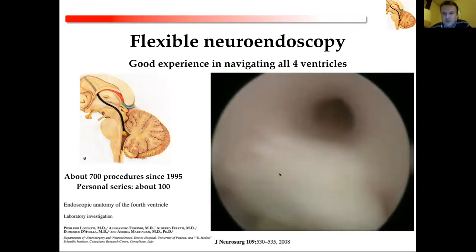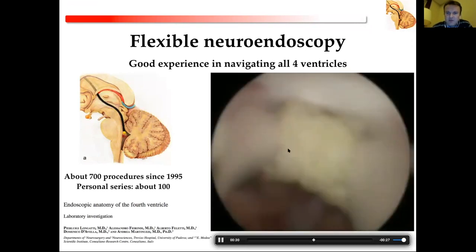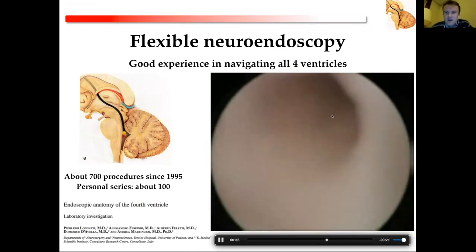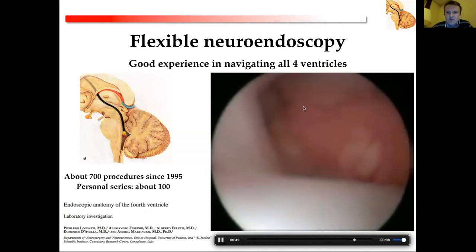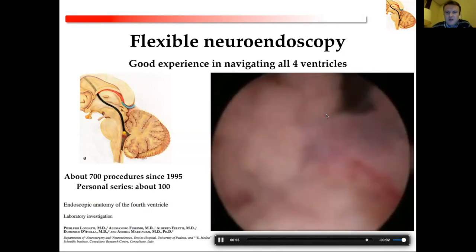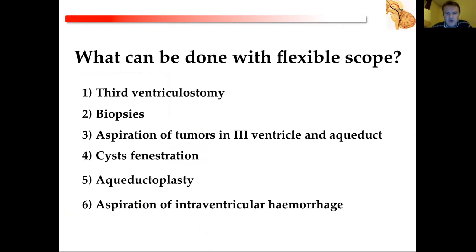This is a short video showing you the navigation of the third ventricle. This is the habenular commissure, the posterior commissure, and the adytum of the cerebral aqueduct that we are passing now. Now we are navigating through the aqueduct, and finally we enter the fourth ventricle, and we can see the choroid plexus of the fourth ventricle, the cerebellum here, and the Magendie foramen. So this is possible with a flexible scope.